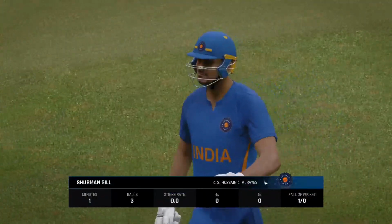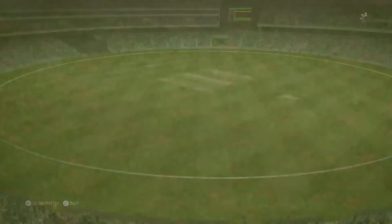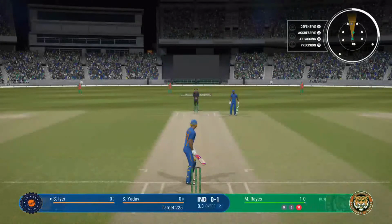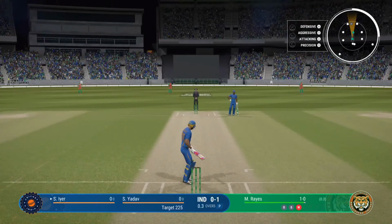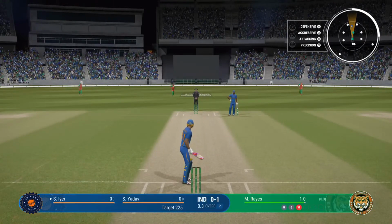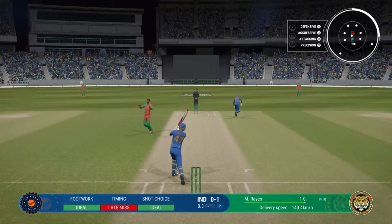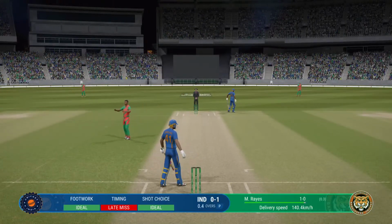As they head back to the pavilion, they'll be wishing they went about this innings a little differently. Not too much to speak of on the scoreboard. And with that wicket, we'll see a change out in the middle. The task here will be that of support and getting themselves settled into their innings. Wow, that's missed the lot.